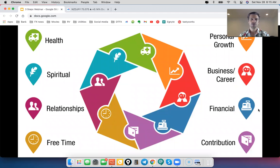Now, it's kind of interesting here, right? If we look at our life, we all need to divide things up a little bit. There's got to be some time and energy and effort put into health and relationships and business and finance and all these things. We need to decipher the details and divide up and decide where we want to put our time and energy in these various aspects of life.